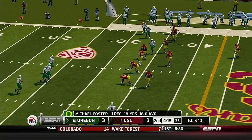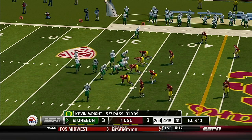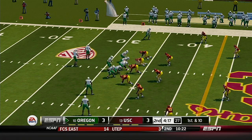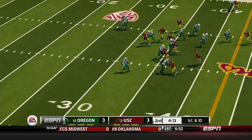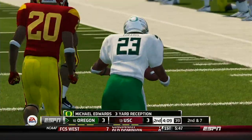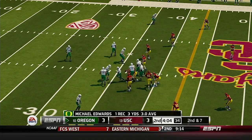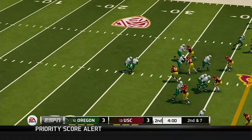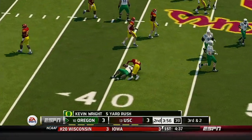Nice pickup as they connect on the pass play. Well, they look to be in sync right now. They're both reading the defense properly, and the result is a nice gain. Quick throw. He's taken down right around the 36-yard line. Runs right for a nice gain.